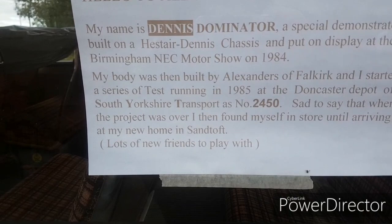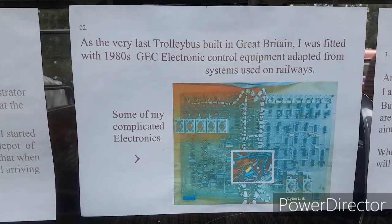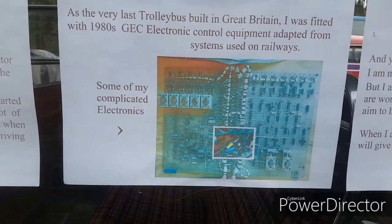Sad to say that when the project was over, I then found myself in store, arriving at my new home in Sandtoft. Lots of new friends to play with. As the very last trolleybus built in Great Britain, I was fitted with 1980s GEC electronic control equipment adapted from systems used on the railways. And yes, I have been out of use for a long time now.